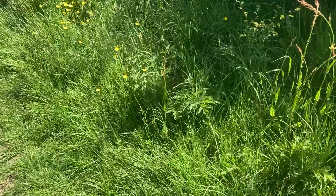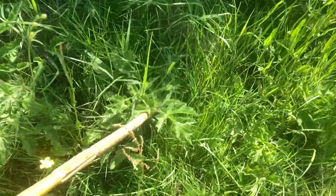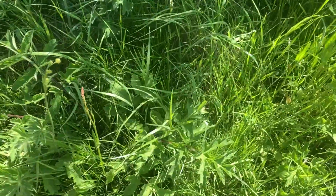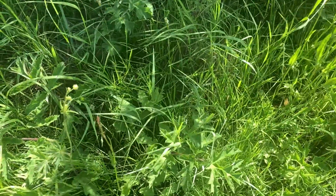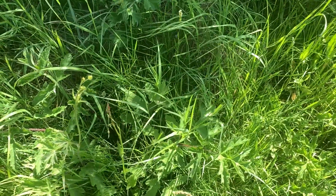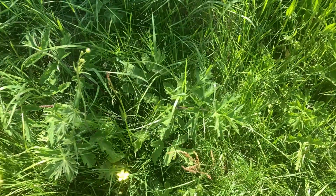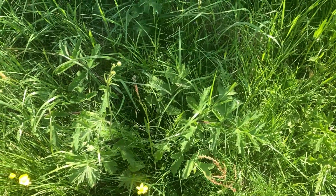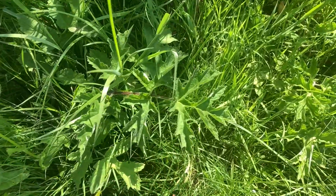Here's another member of the carrot family. This one here, that my stick's underneath. This is hogweed, not giant hogweed, which is horribly dangerous. The sap from giant hogweed, if you get it on your hands, causes blistering. And if your hands are ever exposed to sunlight, even years later, the blistering will come back. It's a horrible, horrible thing. So of course it's one of those controlled plants which if you see it you've got to tell the council about and they'll come and destroy it. But normal hogweed, no, it's perfectly all right.